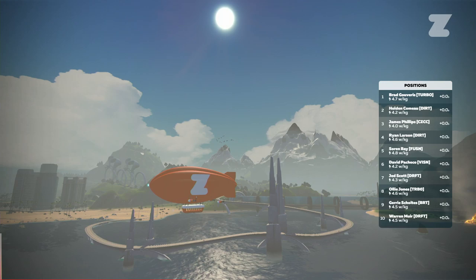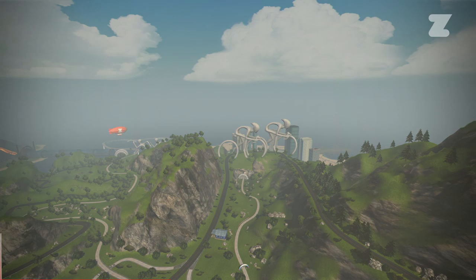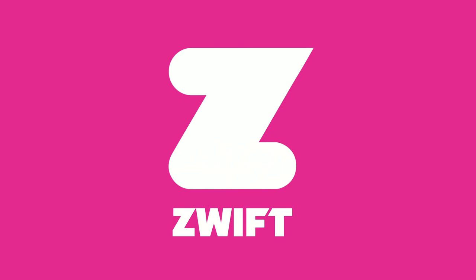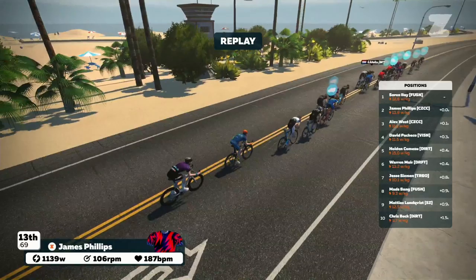Well, we knew it possibly could. But wow, what a big group that came in there, all fighting every inch to the line, and we're just awaiting confirmation of that result. But first, let's take a look at the replay of that bunch gallop into the line from that reduced group of around 25 riders. Yeah, and everyone's got those aero power-ups.